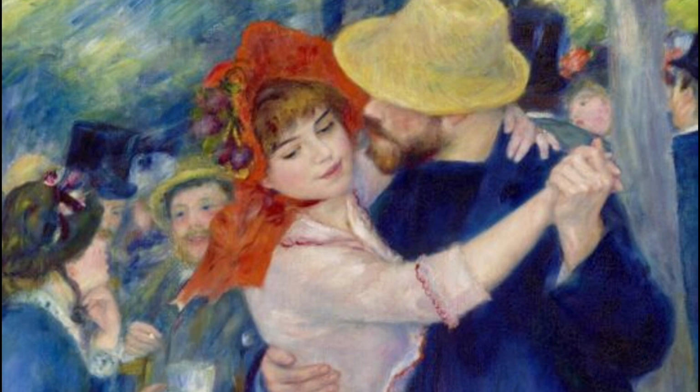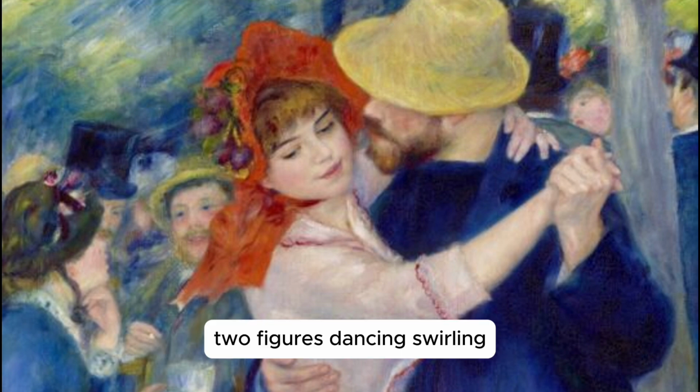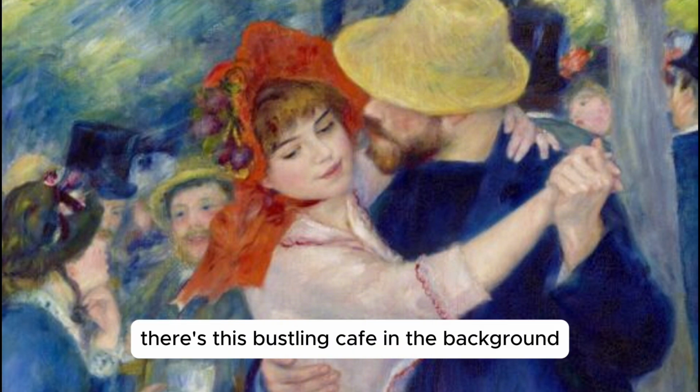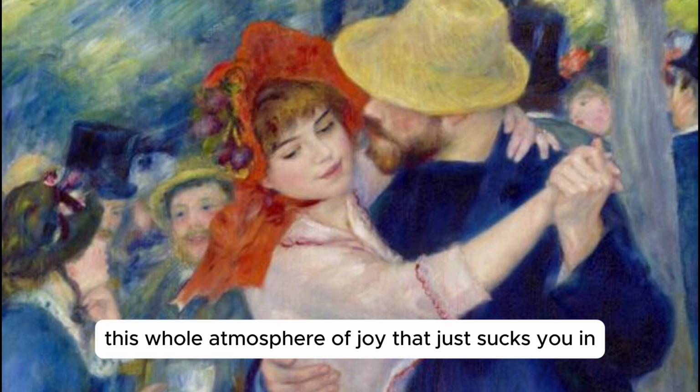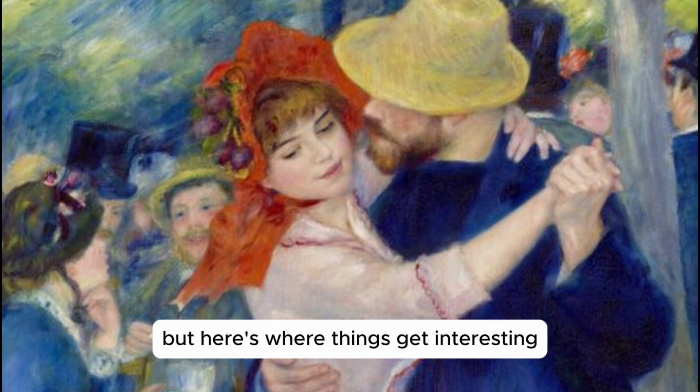Dance at Bougival. Ooh, two figures, dancing, swirling. They just draw your eye. There's this bustling cafe in the background, people enjoying the day, this whole atmosphere of joy that just sucks you in. But here's where things get interesting.